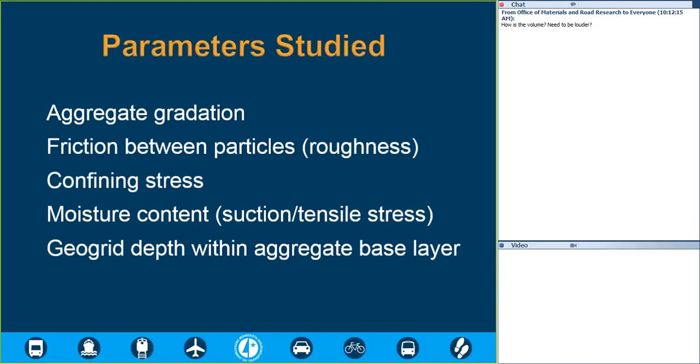So what's been happening over the last couple of years with this project is we've looked at these parameters, the aggregate gradation. So we're using essentially class 5Q, coarser gradations. We're looking at the effective friction between the particles. So even though you see spheres, little balls, the way we model the interaction, the roughness of the particles is through the particle friction. So that can be increased so that essentially you end up with what would be angular behavior of the particles. The stress, that's how tightly it's held together. The loading from the vehicles, the trucks, and then how tightly it's confined is this confining stress. The moisture content, which I talked about earlier, is in the form of this tensile stress, and then where the grid is inside that layer.